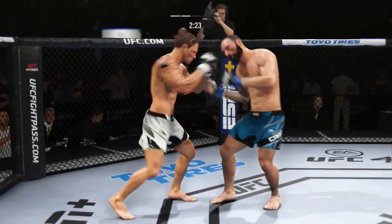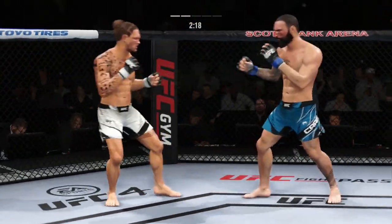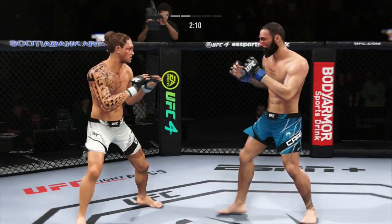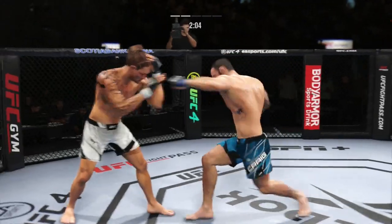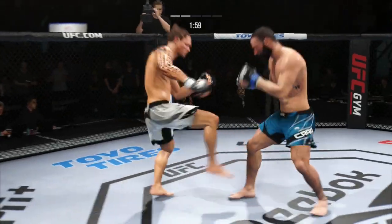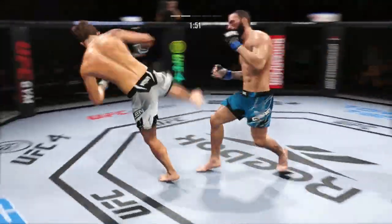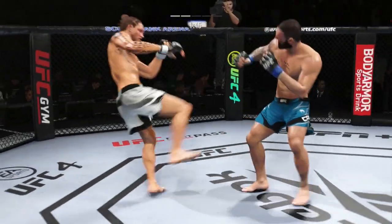Oh, collar tie. Right hand punch from the clinch. Misses again with a right punch. Oh, nice right hand. Well, he misses with the left punch there. Some fighters don't check a lot of leg kicks. That one checked. Stuffs that takedown attempt without issue. Just missed with the left there.